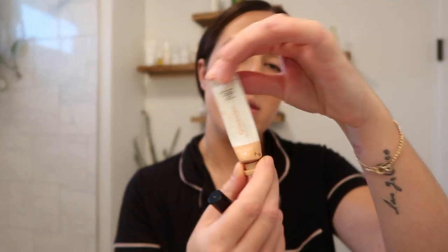Glossier Cloud Paint, this is in the shade Dusk. I love this color. It's like a really pretty, just corally, everyday kind of color. And then I put on the, I've never really heard of this brand. It came in a BoxyCharm, but it's the Pinky Rose. I think it's an eyeshadow primer. I'm not really sure. I just kind of put it on my eyes.